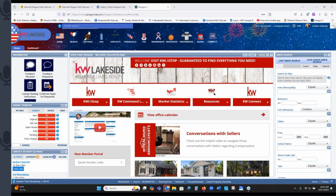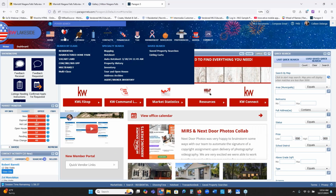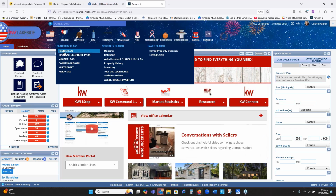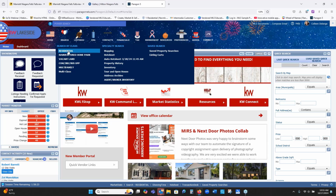All right. And you're going to do that by simply going under search at the top here. You don't want to set them up in a quick search. You're not looking in the power search. We're going into the full-on search where we can put in all the detail. So in this case, I'm going to search for what they're looking for. Are they looking for vacant land? Are they looking for a single family home?